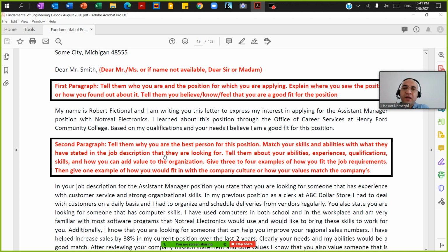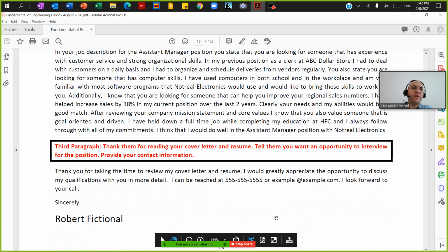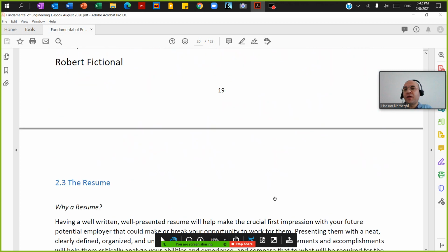Now in the second paragraph, say that you are the best person and match your skills and abilities. This is where you need to connect your resume. This is where you say, as I said in my resume, I have all these qualifications. At the end, you have a little bit of summary. If you need more information, to contact me, this is my phone number and this is my email. I'll be happy to hear back from you.